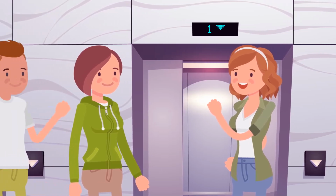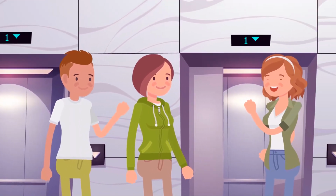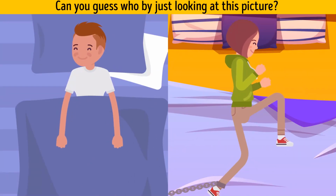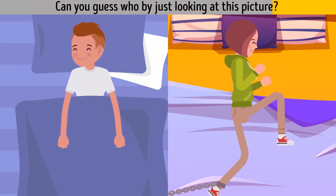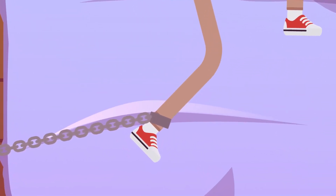In the hotel lobby, Cassie meets two of her roommates, Tina and Jeff. One of them is a werewolf. Can you guess who just by looking at this picture? Tina is a werewolf. She has handcuffs on her leg.